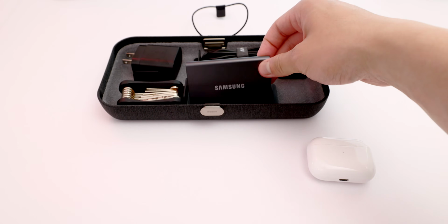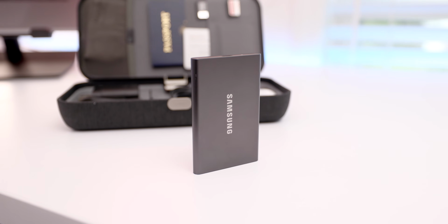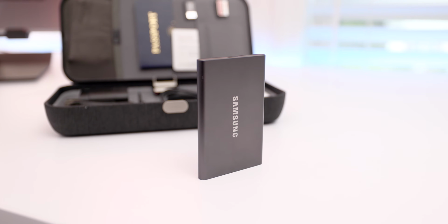Next, Samsung T7 2TB portable SSD. Storage is always essential as a content creator, and I love it because it connects via USB-C, it's crazy fast, and insanely thin and light. USB-C to C cable, never leave home without it, and along with that I've got this Samsung wall wart. I think this is the 25 watt one, but yeah, nice and compact, charges my stuff, pretty simple.